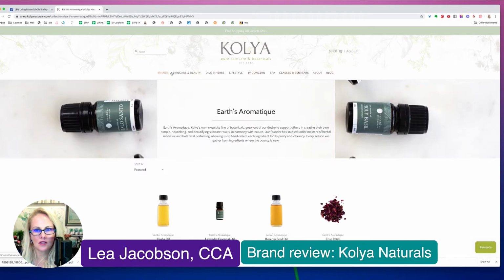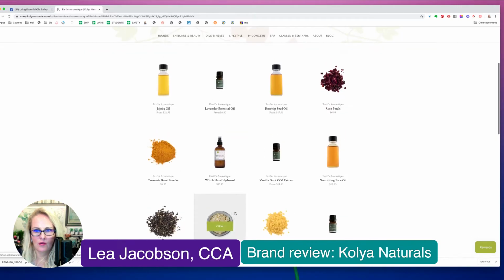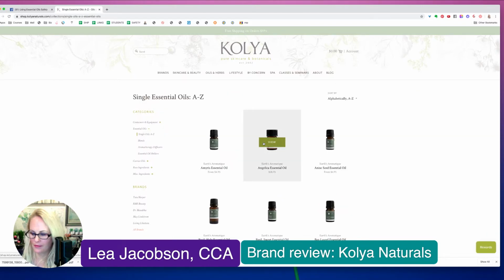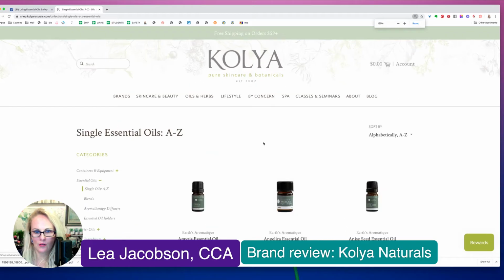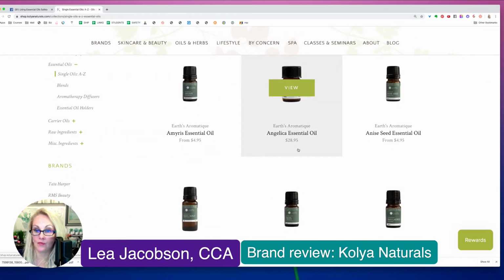Let's see. Oh, is this already in the essential oils? So this has some carrier oils. Let me just see if there's just... Okay, single essential oils A to Z. This is what I want to look at here. So let's zoom in a little bit. It's hard to see. If you are on mobile, you will appreciate the fact that I'm zooming in a bit.